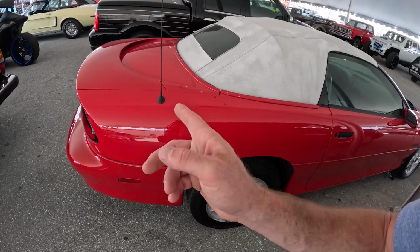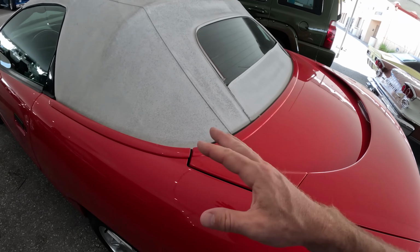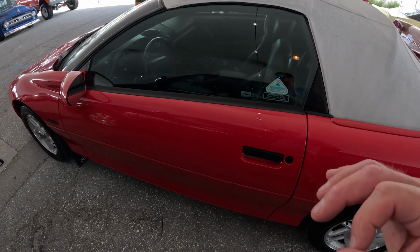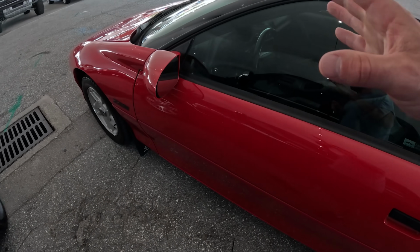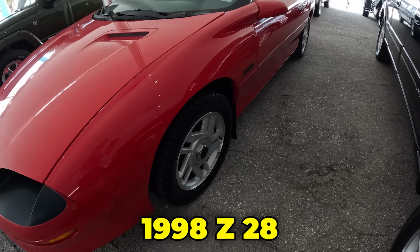This is a Z28. I feel like the Z28 could work for us, but if it wasn't at the Barrett-Jackson auction, I'd say it'd be under 10. The top is rough. Is it a manual? It's an automatic, so this could be under $10,000. The body's in great shape. The top needs to be replaced. This could work. We'll keep an eye on this one as well. This is a 1998 Z28.